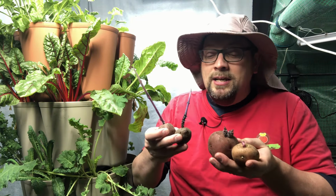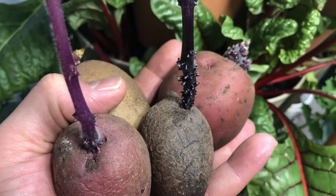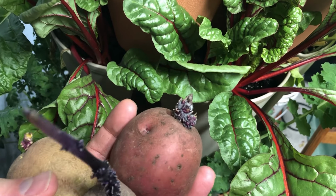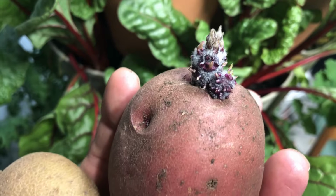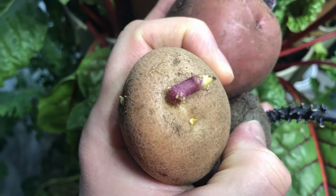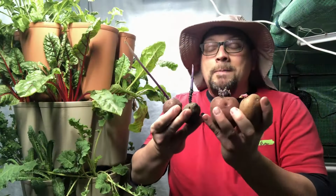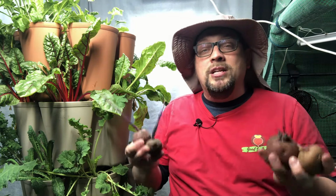You can see that these potatoes each have their own dormancy period. Now, I should also mention that these potatoes were simply placed at a consistent 65 degrees, not any excess lighting or anything like that, no special preservation conditions, to see exactly how long they would stay dormant. And that dormancy period now has lasted for about 4 months, give or take. And you can see again that we're at different stages of development of that chitting process.